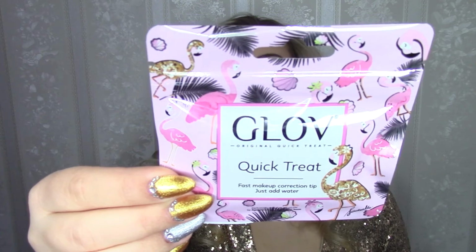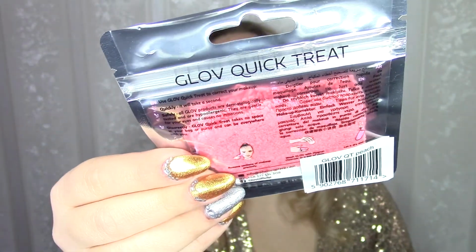Let's move on to Glov. Quick treat, fast makeup correction tip. Just add water. What? Oh, wow. Okay, that is really, really cool. You just place this little thing on your finger and then you add water and you can smudge out makeup that's gone wrong. So that is pretty cool. This is what that looks like, and inside, see, that's the little tip. That is really awesome. Let's see what it says in the booklet. It's a full size and it costs, I dropped it, €4.90.